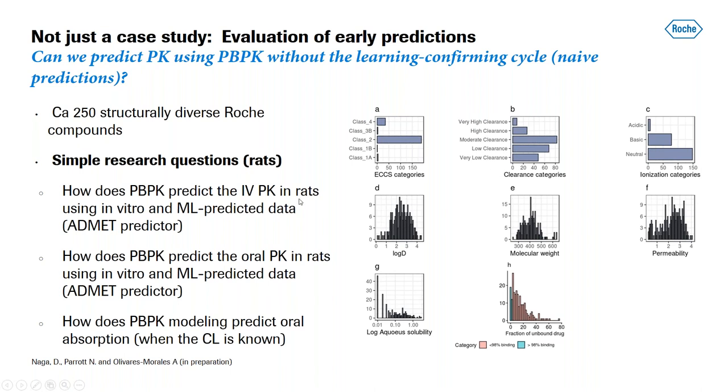And we looked into this by asking several questions. First, can we predict the IV clearance of these compounds, again by just taking the in vitro data and moving forward? Secondly, how are the predictions when using machine learning models? For this, we're using the ADMET Predictor software to guide us in terms of intrinsic clearance and properties that are needed for the prediction of clearance. And how does this work in terms of oral predictions? If you know the clearance, how is the absorption model and how reliable are these predictions? These are the questions that we ask of this data set.